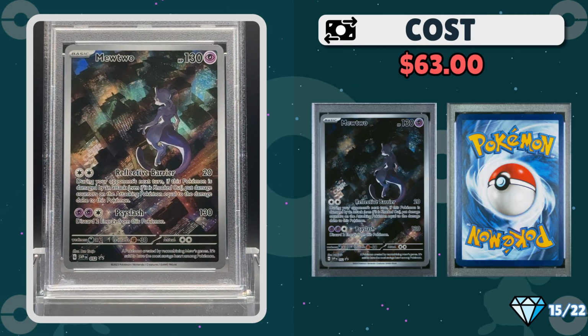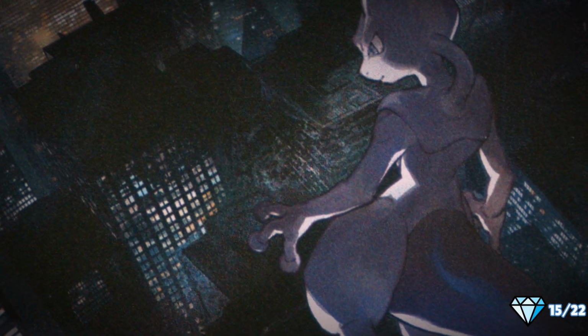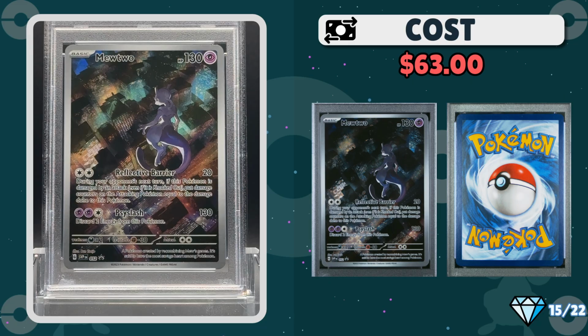Next up is the Mewtwo Ultra Premium Collection promo. I've been looking to get this card for quite a while now. I love the way he's just hovering in the sky, looking for his next victim. On the 27th floor of that building through that window? Why does he have that cactus up his... Mewtwo, stop spying on the people, okay? Let them have their privacy.